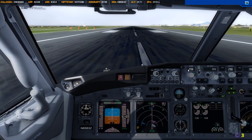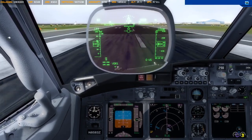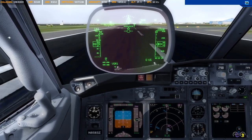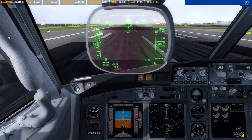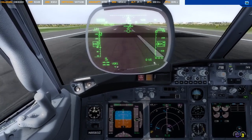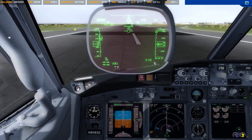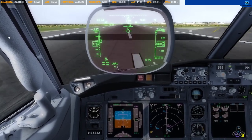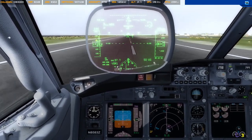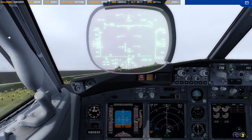Toga. Airspeed's coming alive. Knots, throttle hold. V1, rotate. Positive rate. Gear's coming up.